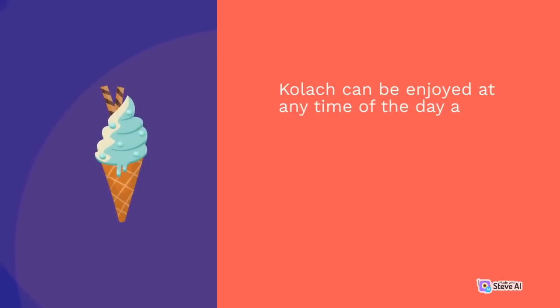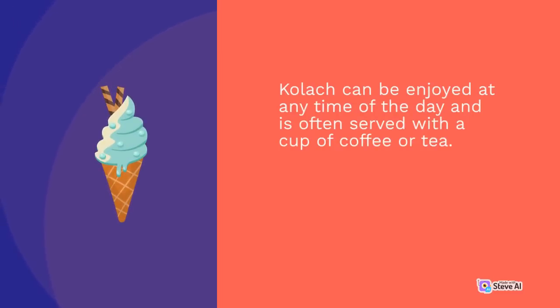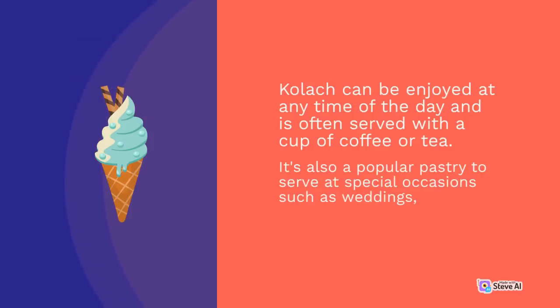Kolač can be enjoyed at any time of the day and is often served with a cup of coffee or tea. It's also a popular pastry to serve at special occasions such as weddings, birthdays, or holidays.